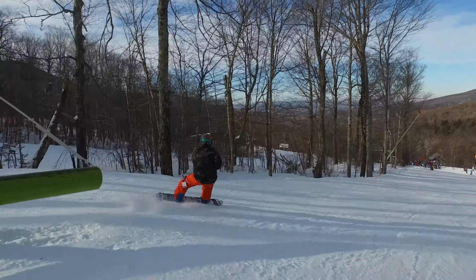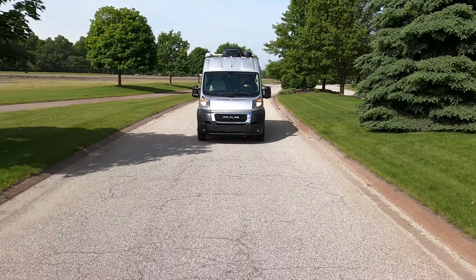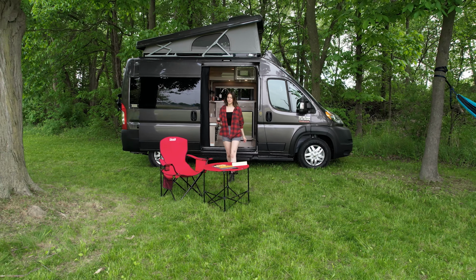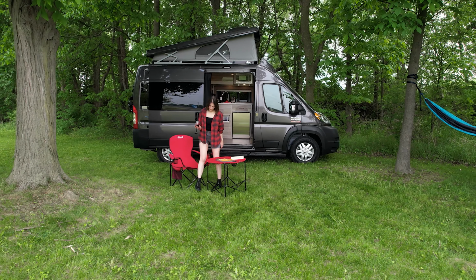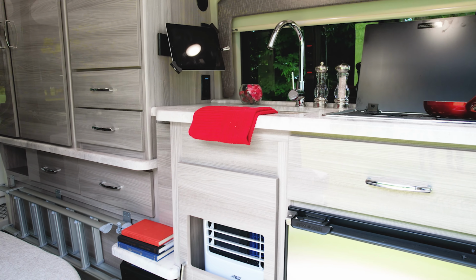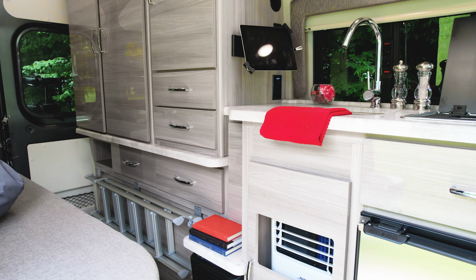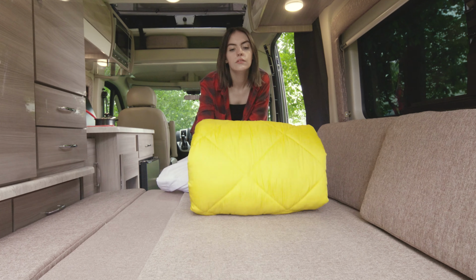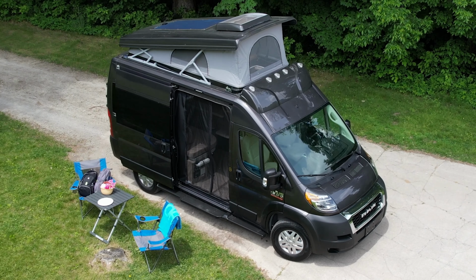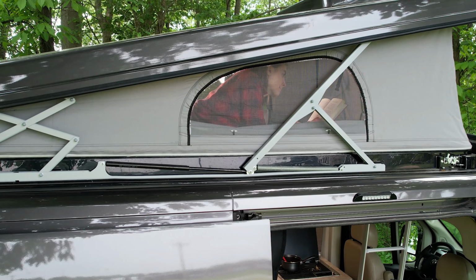Go ahead, spend a few hours on the slopes, hit the road, then enjoy sunset on the beach. Or maybe you're ready to find a place away from it all and simply unplug. The 18T floor plan is designed so you can easily go from day to dinner to dreaming. Go from camping to glamping. Your tent is up here in the sky bunk.